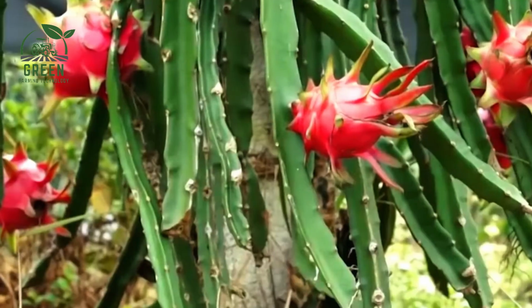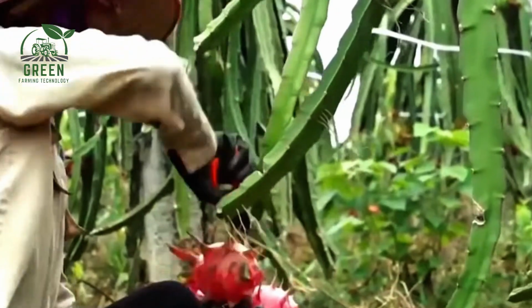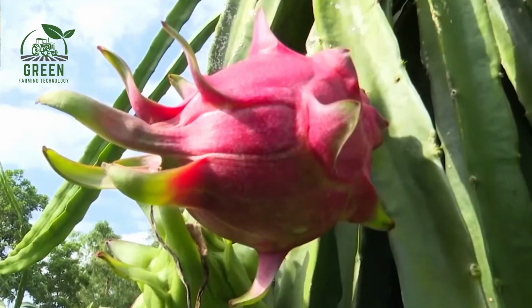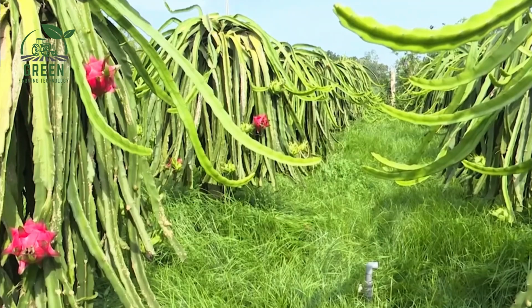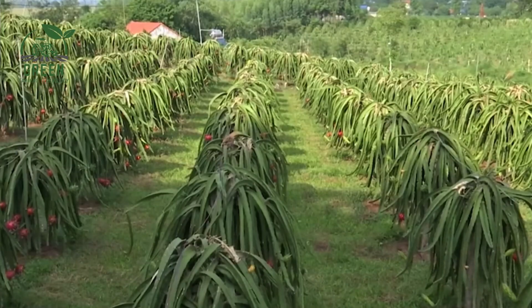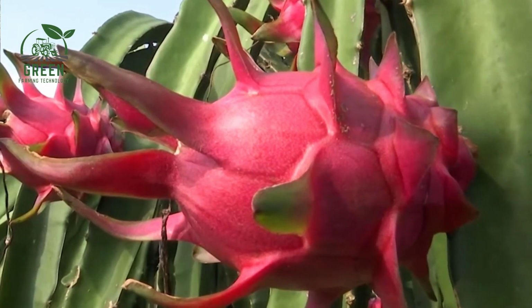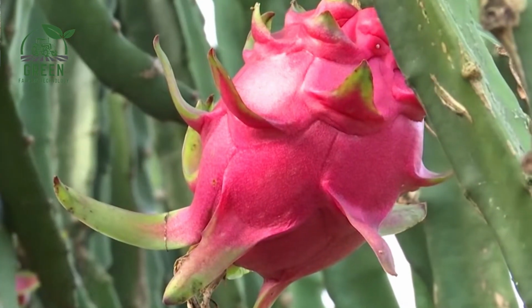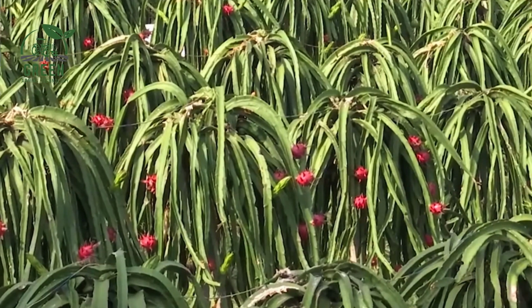The plant's flowers are a sight to behold, large and fragrant, typically blooming at night in a stunning display of white or cream. These nocturnal blooms give way to the exotic fruit, encased in a vibrant skin that can range from deep red to pink or yellow. The fruit's flesh is soft and juicy, often speckled with tiny black seeds, offering a sweet and refreshing taste. Proper watering is crucial for the health and productivity of dragon fruit plants. While they are drought tolerant, consistent moisture is essential, especially during the growing and fruiting seasons.